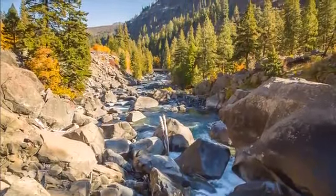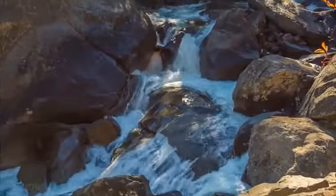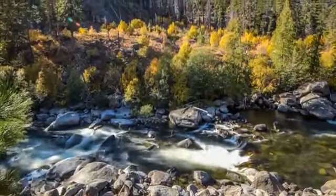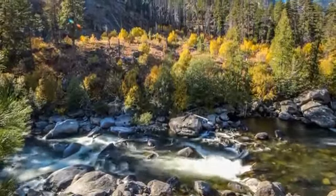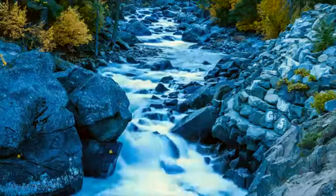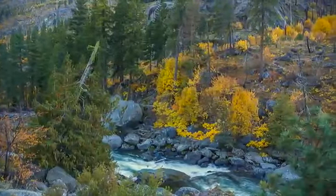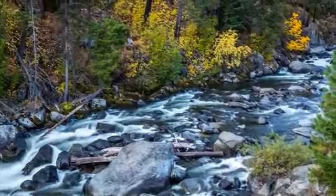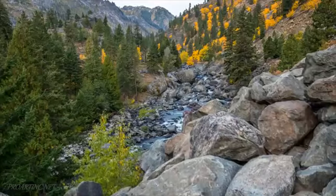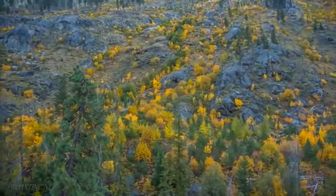You'll also enjoy numerous streams and the Icicle River that run alongside the road. Icicle Road actually begins in the downtown of Leavenworth and wanders through the mountains. Along the road there are plenty of opportunities for hiking, camping, picnicking, or snowshoeing, depending on the season. The beauty of this short trip is beyond words. You have to see it with your own eyes.